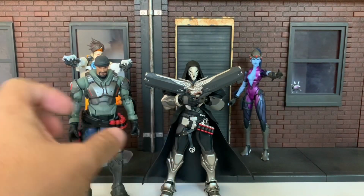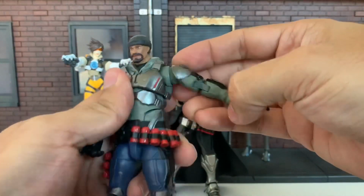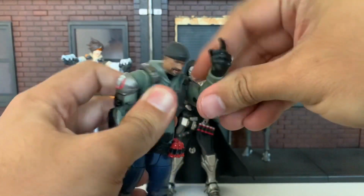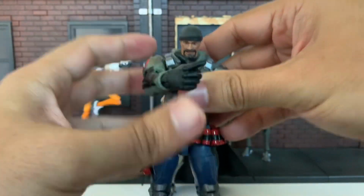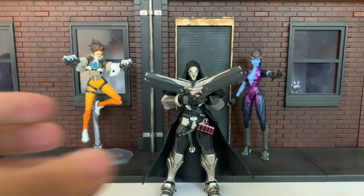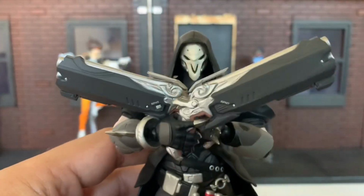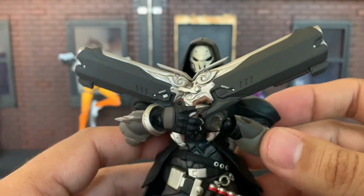Just know I've done this with this figure, and that's a pain. He has the butterfly joints, but it was still rough to do. So you can do your best. Let's get him off screen. This guy here, let's bring him in close. Awesome, man. Look at that. This is Reaper indeed. Repent.